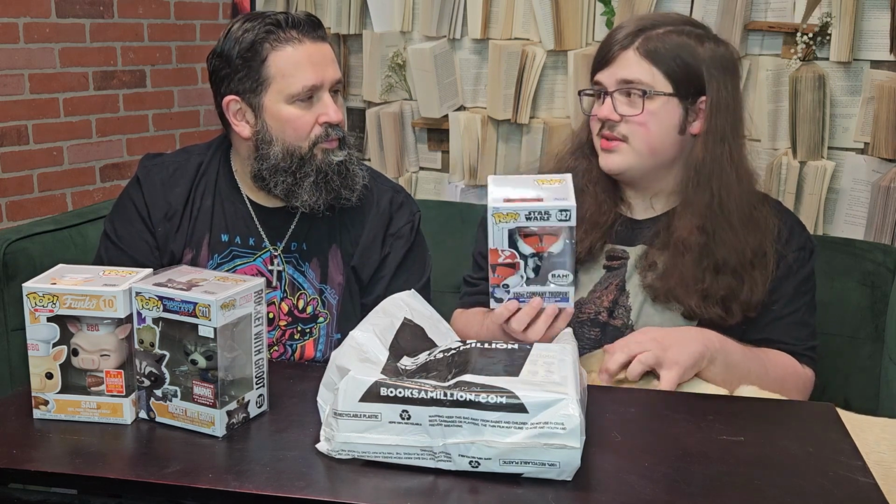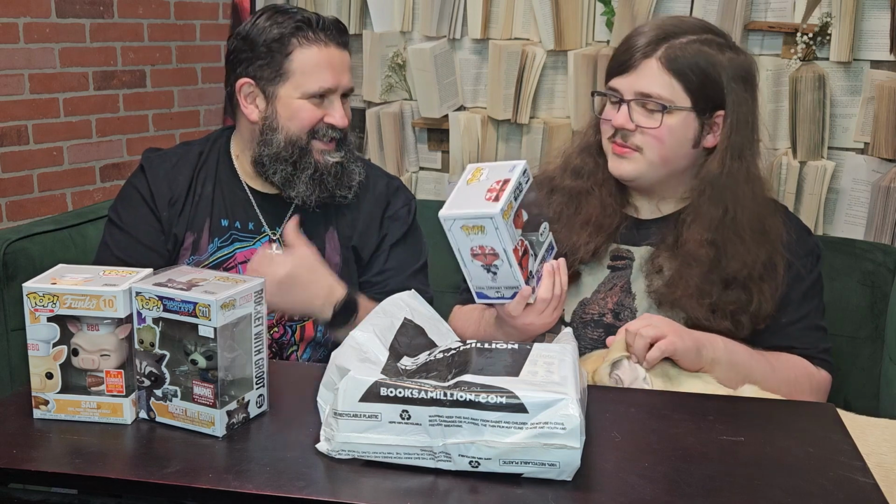The one that I got from Books a Million is a little bit old. It's a few months old. There's two different versions of it. This is the 332nd Trooper. There's the Books a Million one and then the recent Target one. The reason this one is different is that it's actually from the Clone Wars, like you can see on the back. It's got the art style difference, and the Target one is supposed to be based off of its appearance from Ahsoka.